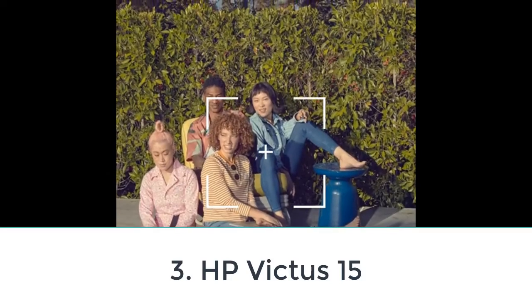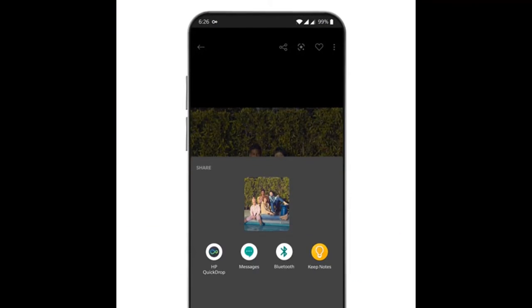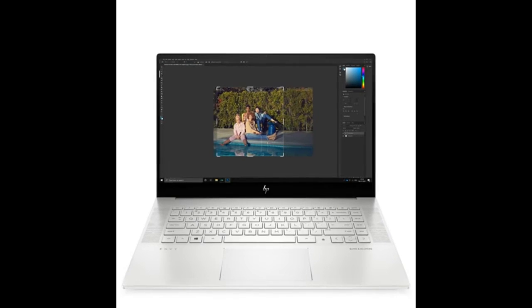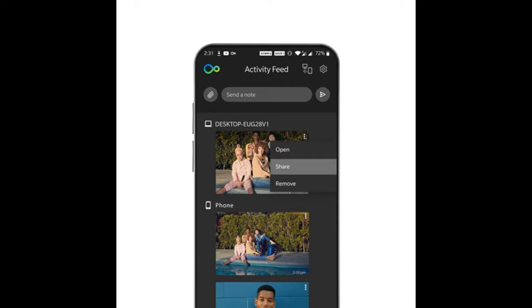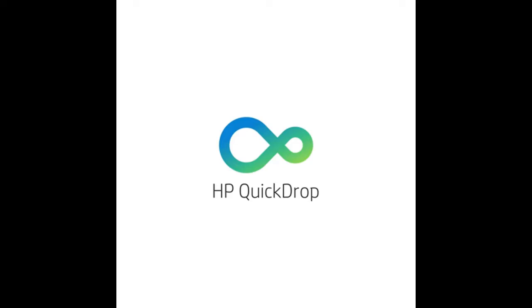Number 3. HP Victus 15. Gaming laptops are known to be fairly expensive, but the HP Victus 15 offers surprisingly good frame rates for a sub-$700 price. The base model is available with a GTX 1650, while those who want to run the most demanding titles and don't mind spending a bit more can go for an RTX 3050, which adds $90 to the price.